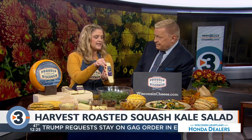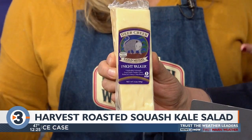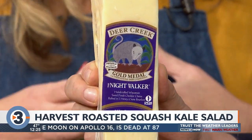This is the Nightwalker cheese, made by Deer Creek, and it has won the International Cheese Award and the World Cheese Award, so 2 gold medals in the whole entire world. What makes it so good? Well, it's actually a sweet cheddar that has been soaked in bourbon, made at the J. Henry Bourbon Distillery right here in Dane County. And then all of those flavors together give it a little bit of a butterscotch note. I'd love for you to try it.